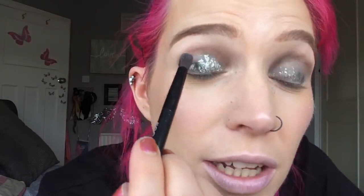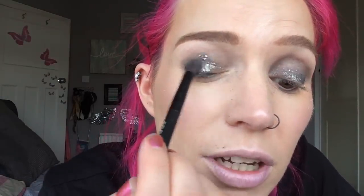Okay, do you know what I'm noticing? This product dries really, really fast. And as I'm blending this other eyeshadow, you can see it's just crumbling off. Watch this. It'll just crumble off. So that's a bit shit. That is a huge bit. It's a lot of shit, is what it is. And look, it's all over my face.